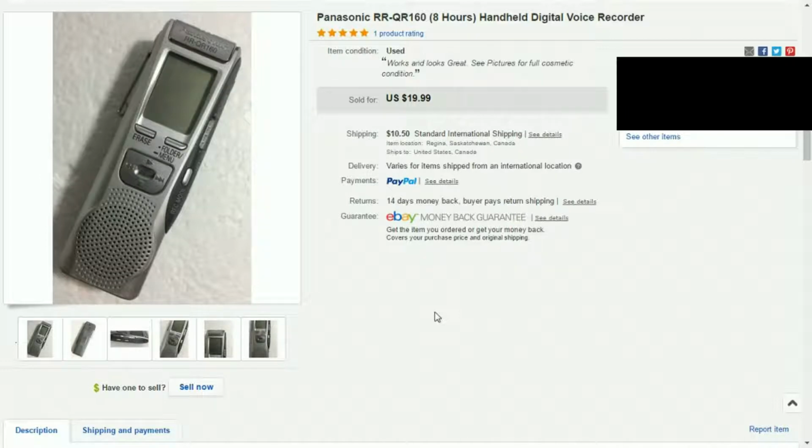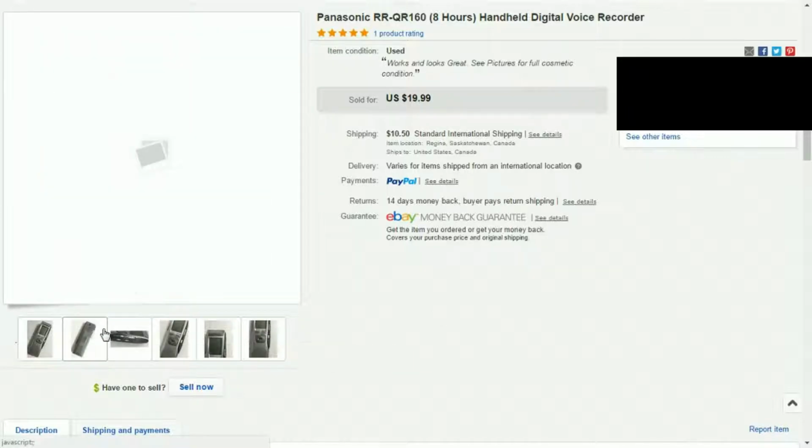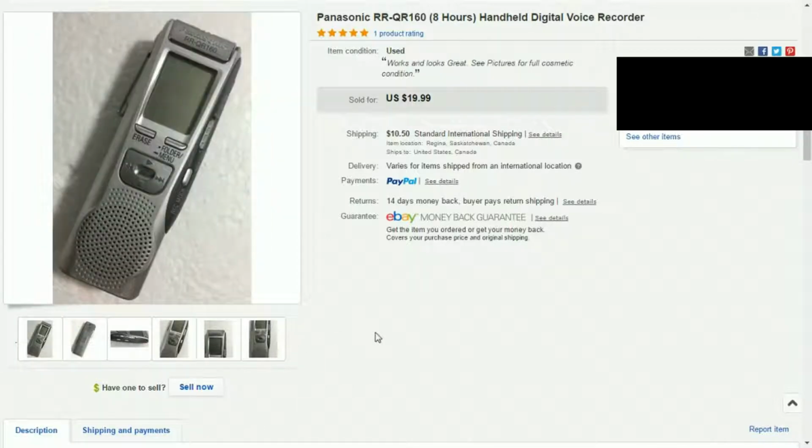I usually sell these and make good money off recorders, personal voice recorders. But again, nothing special. Just a plain Jane recorder I used while I was in school, and it did sell for $19.99. Had it listed for quite some time, and made $16.57 profit.